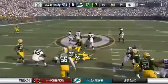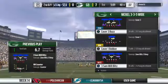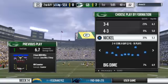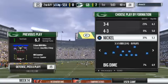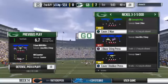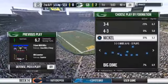Thomas Rawls with his first carry. Just a yard on the pickup there, and it'll bring up a 2nd and 9. And the Buffet boys, the O-line, hopefully they're ready today. Listen, you got to feed them first. But if you do, you usually get a great product out on the field. And when they play well, the quarterback can't wait to feed them afterwards.